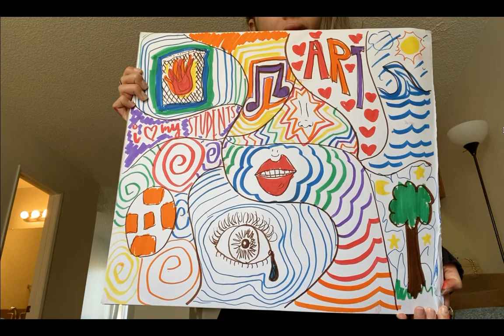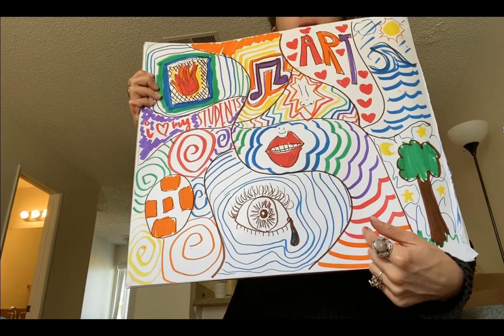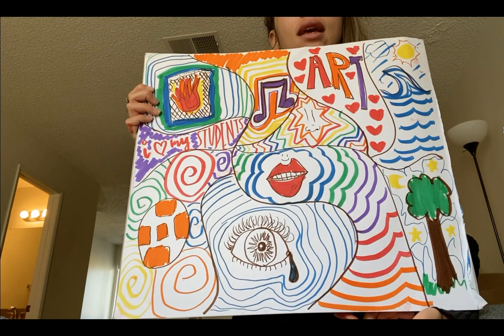Pablo Picasso-inspired self-portrait. As you can see, I included a lot of different colors. Here, you can see I separated my cool colors and warm colors. Cool colors being purple, green, and blue, and warm colors being yellow, red, and orange.